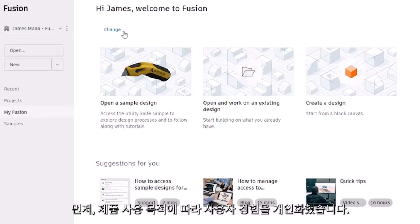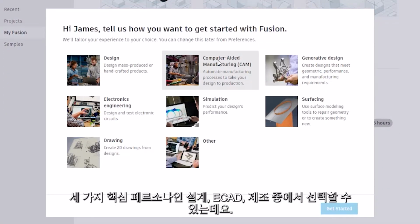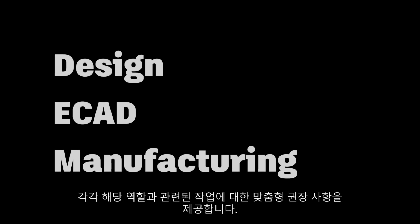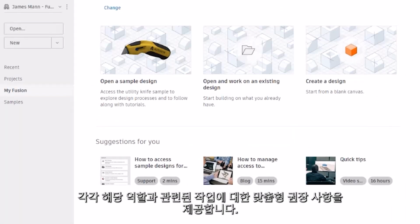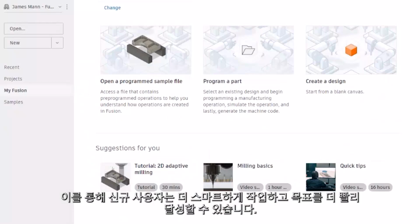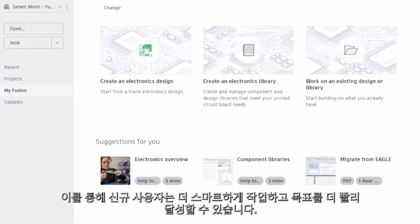First up, we've personalized the user experience based on your intent of using the product. You can choose from 3 core personas: design, ECAD, or manufacturing. Each of these provides tailored recommendations for tasks that are related to that specific role. This empowers new users with ways to work smarter and achieve their goals faster.